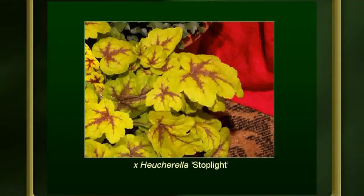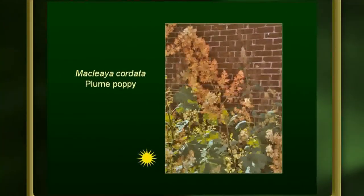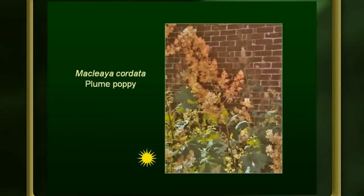See, with the kind of yellowish leaves with the red venation in it. So just a few of the coral bells that have done well, and just some of the new varieties. Plume Poppy does well in sun too. You see it here against a nice brick wall.